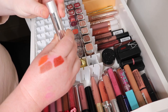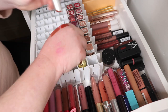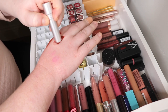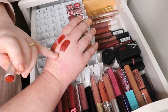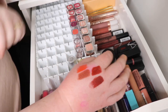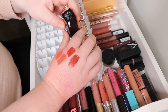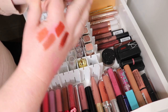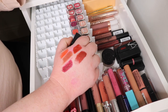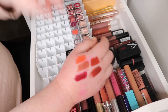One I'm definitely going to keep is from RMS Beauty. This is Rapture. I am obsessed with this one. Oh, shouldn't have done that over my knuckle. It's like a brick red. That's the only way I can describe it. And it looks phenomenal. Next I have Kosas, my two clean beauty brands, in Darkroom. I just wore this in a previous video, which I will link if you want to see that. And they are the most beautiful lipsticks, I tell you what.